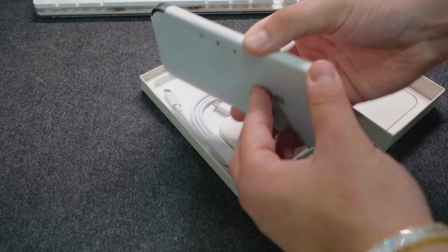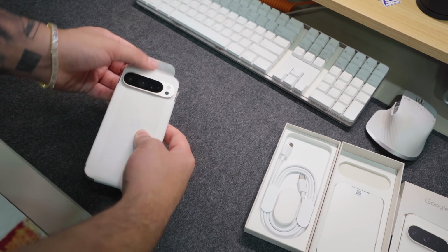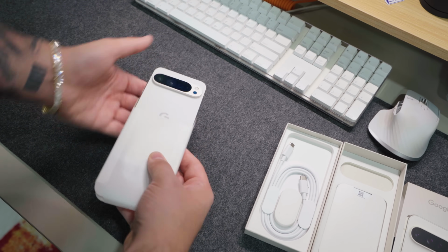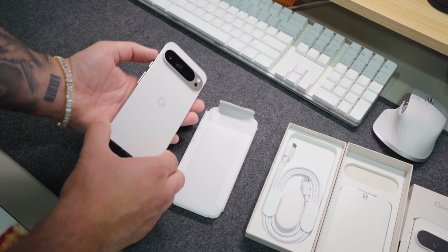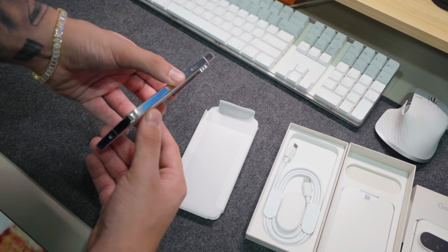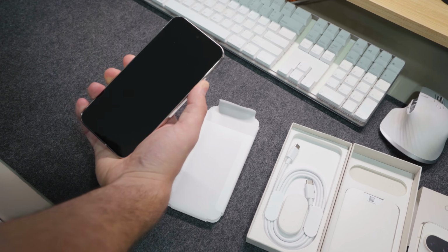Now, with the phone out of the box, you instantly feel familiar to this new design of the Pixel 9 Pro. It is very similar to the iPhone. There's no point trying to go around it and trying to say otherwise. It's very similar to the iPhone, kind of looks like it. However, it's still very much a Google phone. It has a lot of software and a lot of improvements in terms of the software, which is very nice.